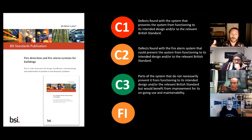Or a C1, sorry. You raise the severity of the coding. Okay. But if it was something that we might find, detectors or call points, that due to environmental or external influences could be a problem, but it's not a problem right now, that's what we're using C3s for. So there's things that may diminish its life as well.